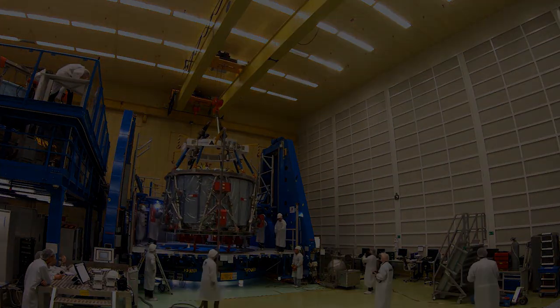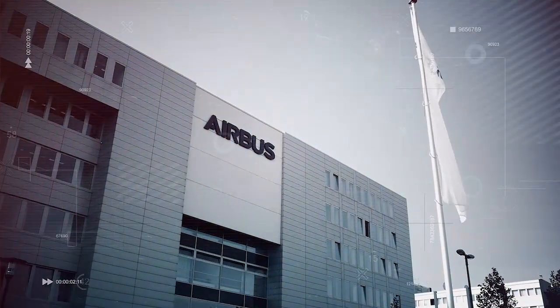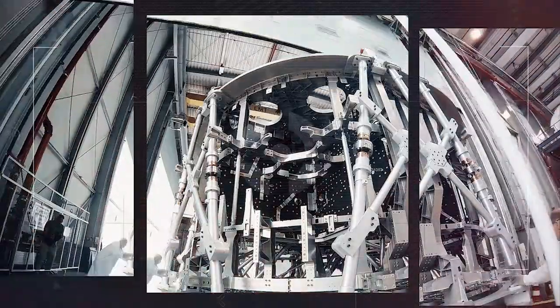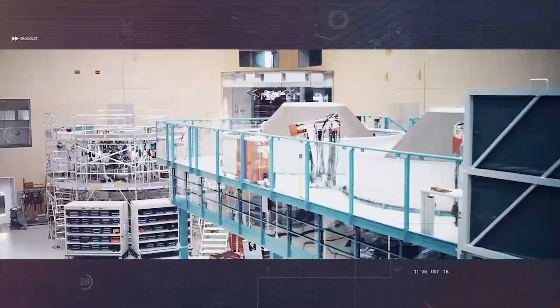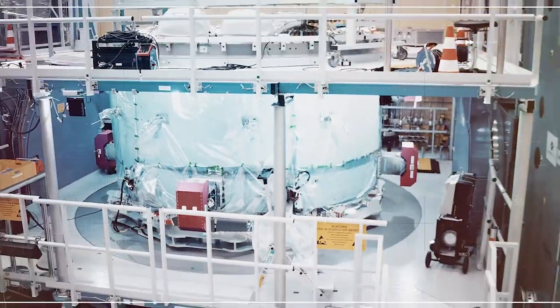And allow me to walk you through a bit with a few comments. So here you can see the loading of the ESM-1. ESM-2, the Airbus-built European Service Module, is ready for delivery from the Airbus site in Bremen. Here you can now see on the left-hand side ESM-3, which is currently in the clean room, and also ESM-2.